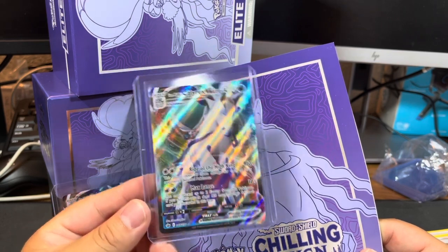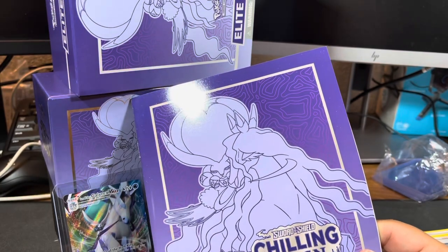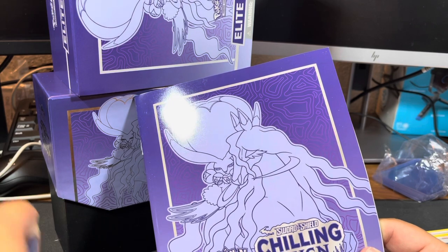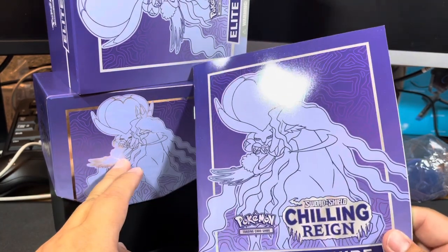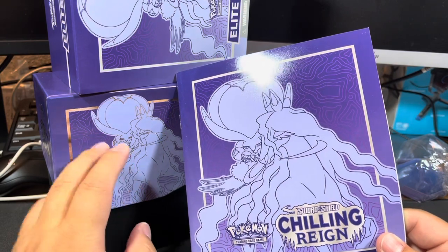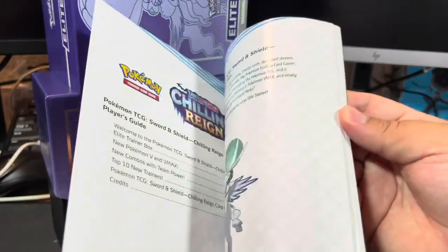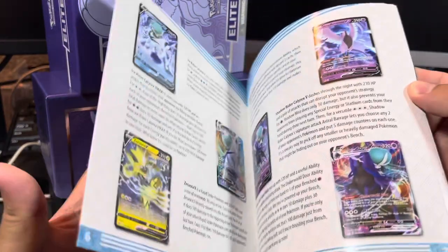So, yeah, I was right. This is Ice Rider, and this is Shadow Rider. I've been calling this guy Shadow Rider, and I don't know why. For some odd reason, I had a glimpse, saw this art, and thought it was Ice Rider. I knew it wasn't, but I don't know. Anyway, it comes with the book here. The book kind of goes through, showcasing some of the arts on here.